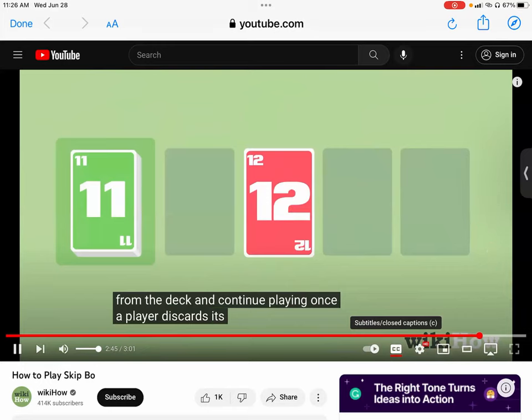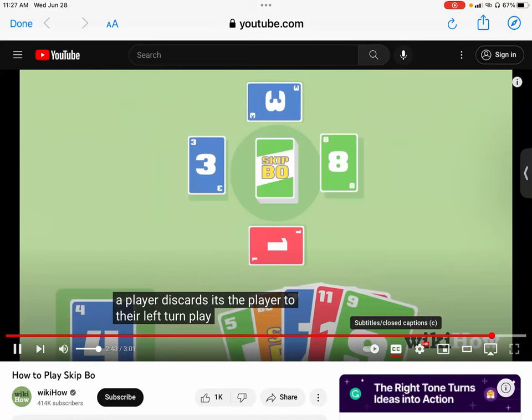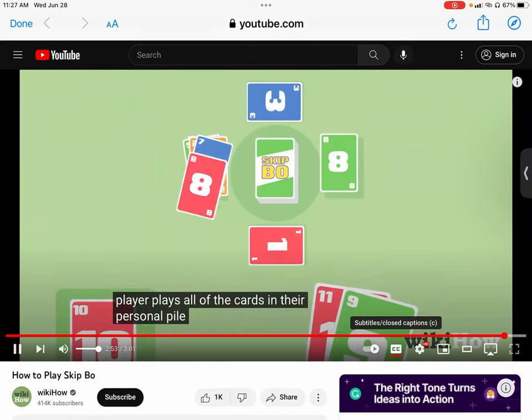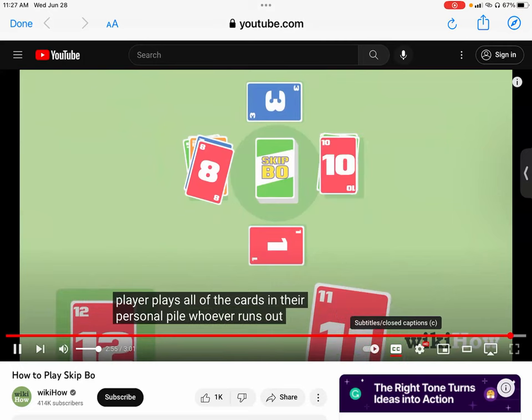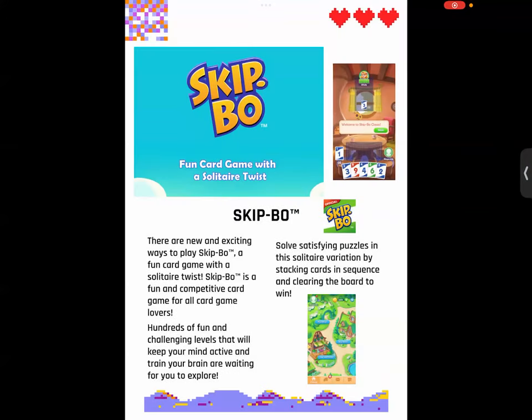Once a player discards, it's the player to their left's turn. Play continues until one player plays all of the cards in their personal pile. Whoever runs out of cards in their personal pile first wins. Yeah, so kind of like solitaire, kind of not, just a really interesting variation.